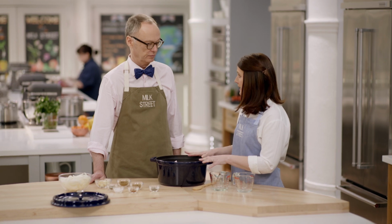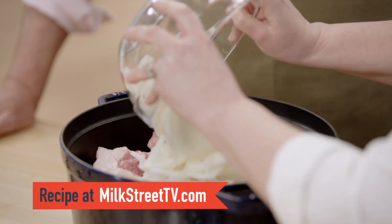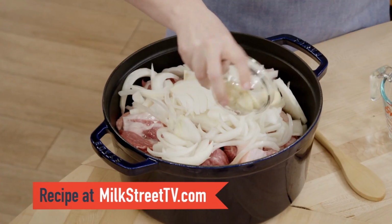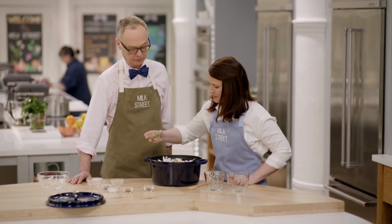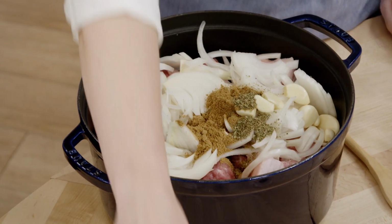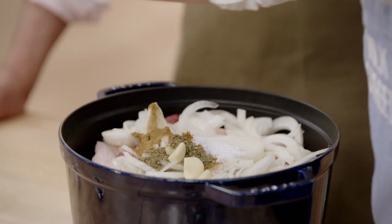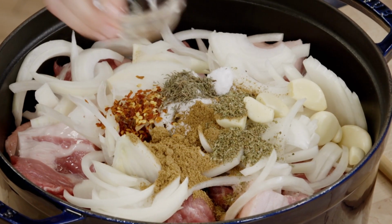We're going to add some aromatics here to really flavor this. So to start, we've got 1 large onion that we've sliced, 10 cloves of garlic, 2 tablespoons of cumin, 2 tablespoons of ground coriander, 2 teaspoons oregano, 2 teaspoons of salt, 1 teaspoon of red pepper flakes, and a half a teaspoon of dried thyme.